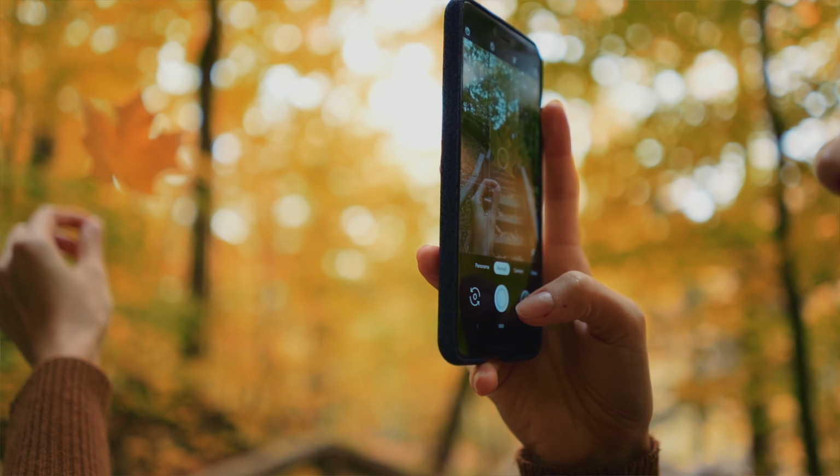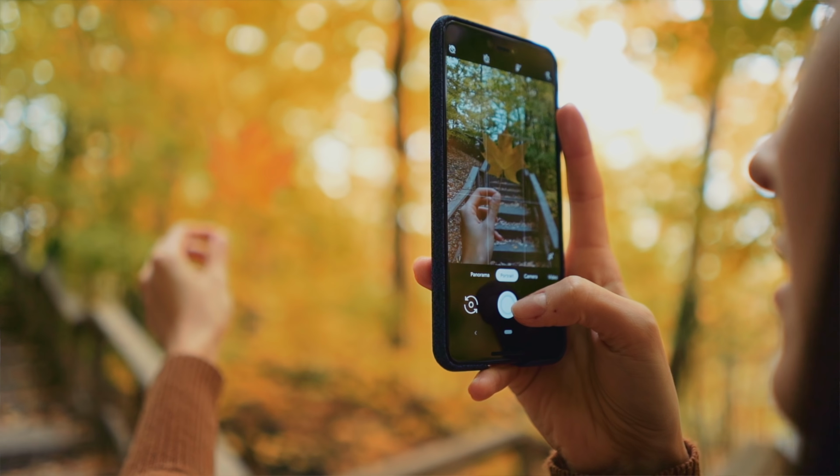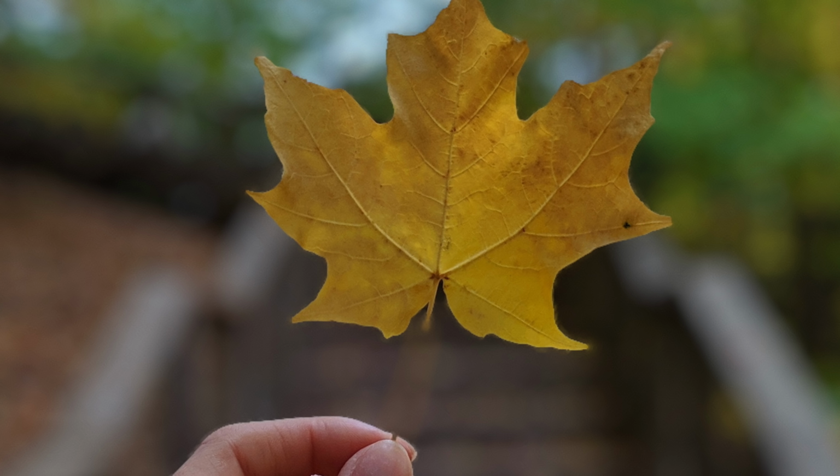The detail it has in isolating the subject is often more accurate than the iPhone, although it did struggle a little bit with our leaf example here. You can still tell that there's only really 2 layers of depth information. It would probably need a second lens for more. The bokeh is looking really nice. We do still have those occasional weird cutout mistakes, but overall, I still kind of love the Pixel portrait mode.